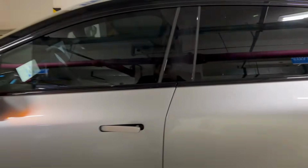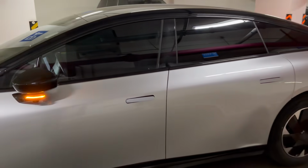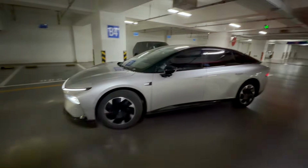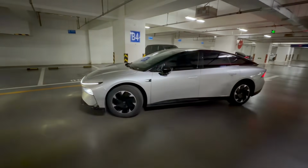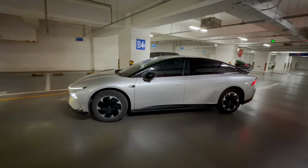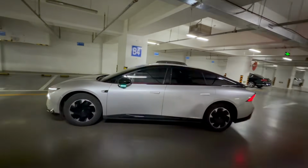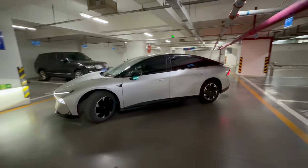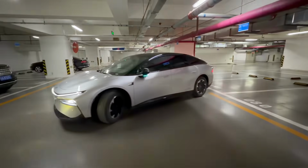In terms of parking, you can activate autonomous parking while still sitting inside of the car after arriving at the parking garage. However, you can also leave the vehicle, close the door, and let it park itself automatically as shown here. Afterwards, it will even lock the doors on its own.